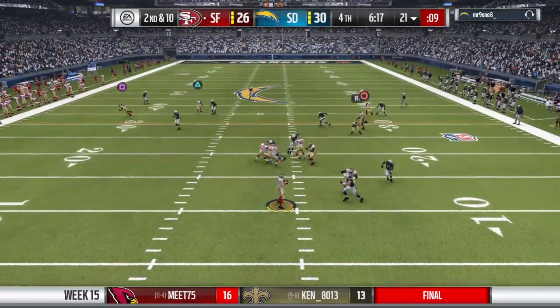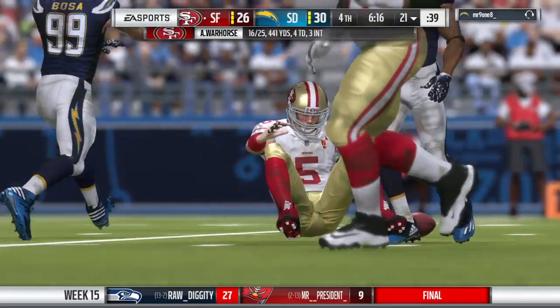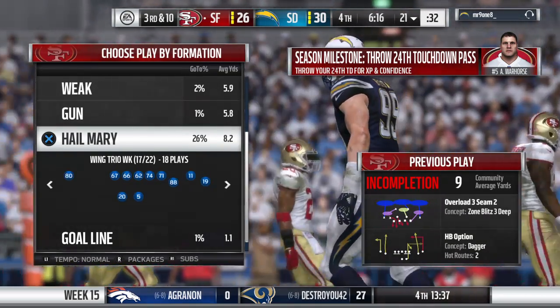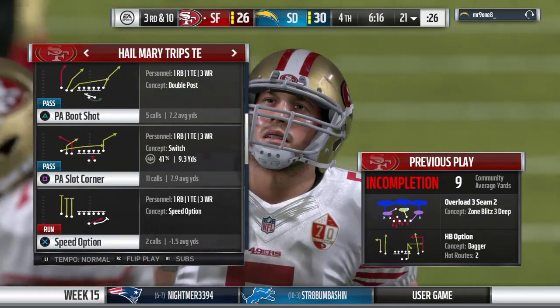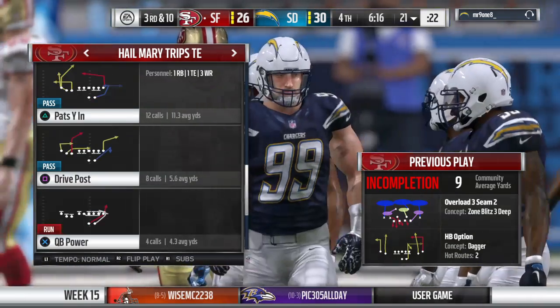And 2nd and 10, he'll look to throw again. And he takes a shot on the release as this will be incomplete. Well, any caused incompletion is good for a defense. But when you add to it, you get a little hit on the quarterback, knock him to the ground, make him think a little bit, hopefully knock him off his game, especially in a game of this magnitude, this tight in the fourth quarter. Got to feel pretty good as a defense.